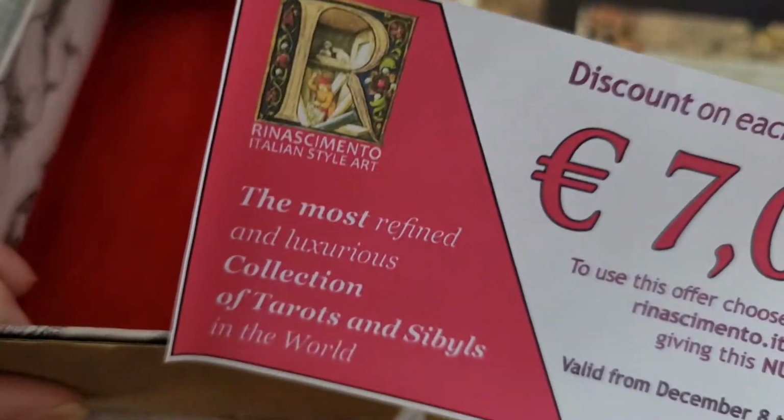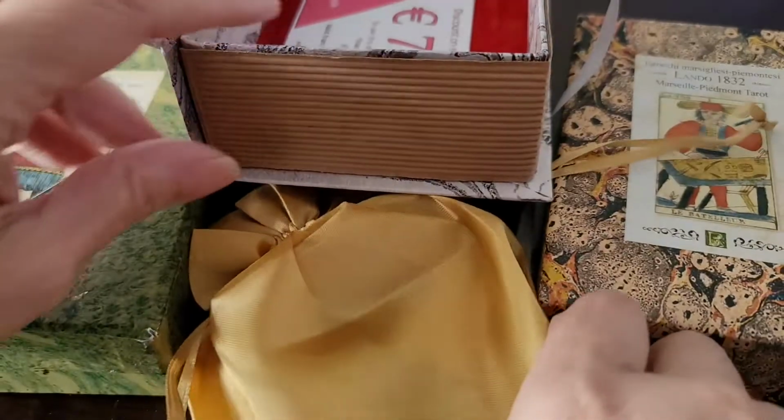And the decks, whether it's deluxe or standard, sometimes they come with coupons, so you could save a little bit of money on the next one. I'm never usually smart enough to use them. I usually just buy the deck and then realize later, oh, I had a coupon. But anyway, they all come in a nice little pouch.